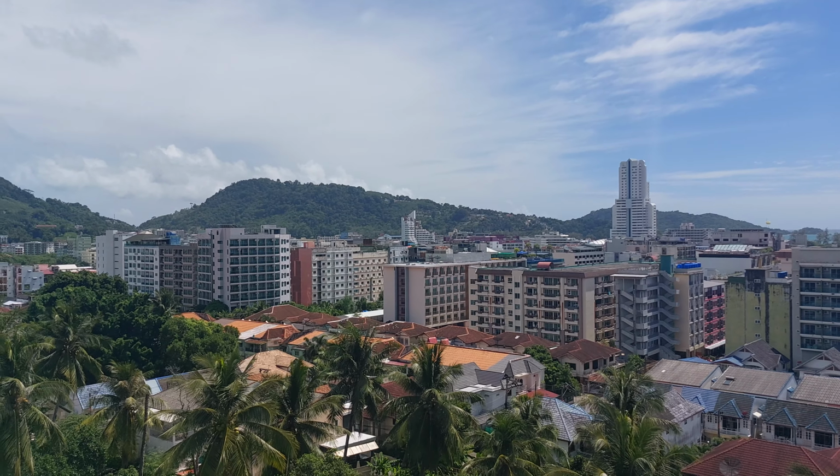And on the left over there, they have Paradise Beach and Tri Trang Beach. And then Freedom on the other side, and Marlin Beach. And then down here is the city of Patong, and that Royal Paradise Hotel and Spa. We used to stay there. And then down there is Kalim Beach and Kamala Beach. So this is the city of Patong down here.